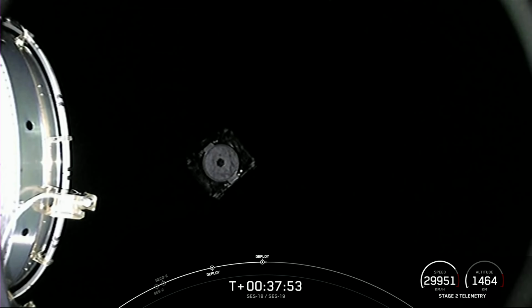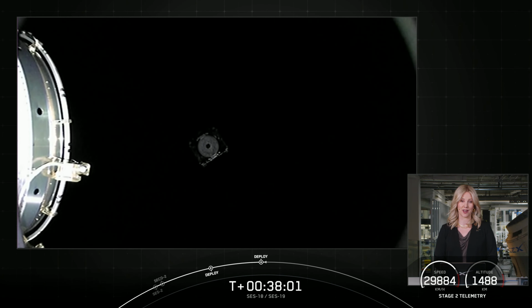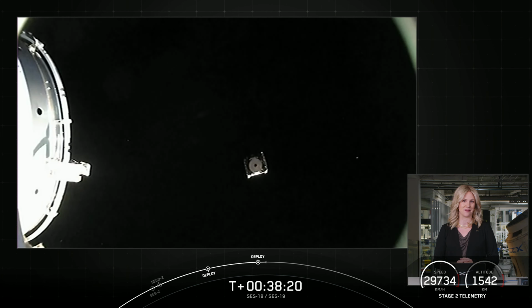We would like to thank SES for entrusting us with today's mission and all of you for joining us. We also want to give a shout out to the Range and Federal Aviation Administration for supporting today's mission. This launch concludes our 218th overall SpaceX mission to date, the 19th launch of the year, and the second launch of the day. A doubleheader on a Friday. What a great way to end the week. Thanks for tuning in, and happy St. Patrick's Day.